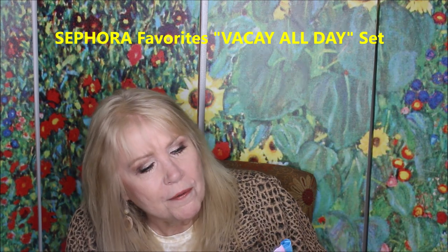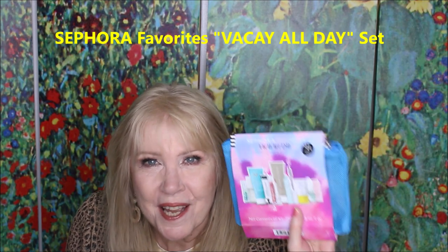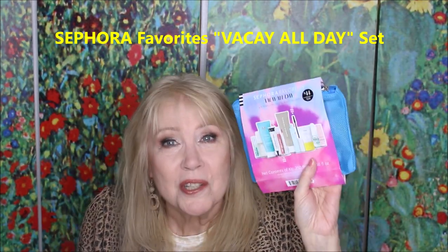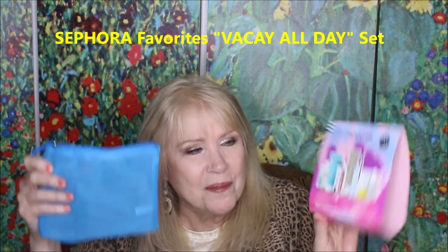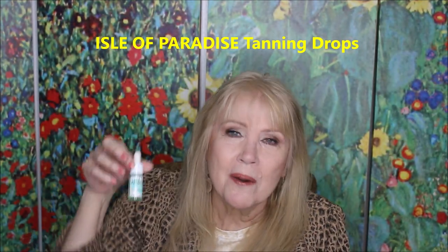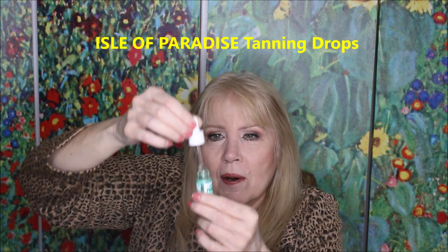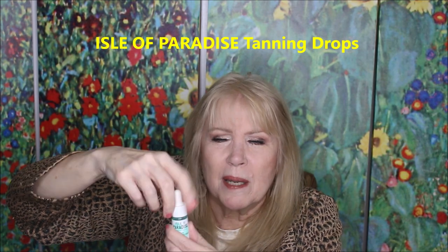This is the Sephora Favorites Vacay All Day set of products, and it is an amazing assortment of things. You get a little mesh bag that has all of these things in it, but most importantly, the Paradise Drops. If you haven't heard about these, there's just a little eyedropper in here, and they're kind of slimy drops.